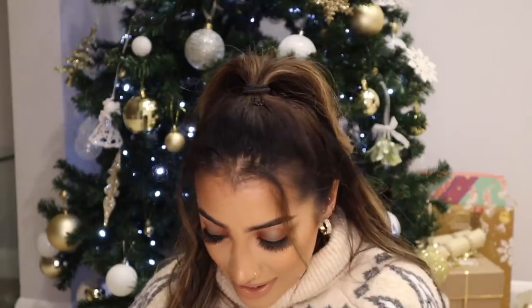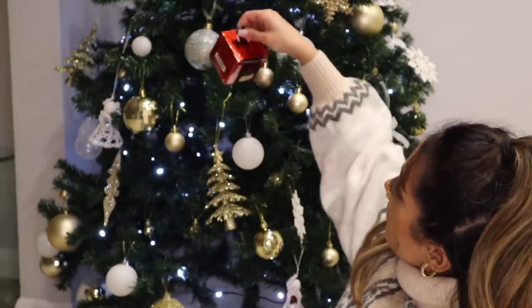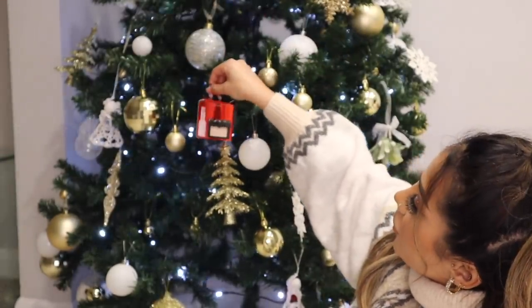Okay, so let's move on to some makeup goodies. I have these super cute little gift set bauble things from NARS. Again, these you can literally just hang them off your tree like so. Or these make really, really cute stocking fillers. Oh my God, guys, how cute is this? It's so tiny and mini.